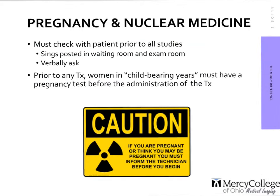This is a topic that we take very seriously in nuclear medicine, and that's pregnancy. We must check with the patient prior to all studies. So when that patient comes in, before you inject any radioactivity or have them breathe it in or eat it or whatever, they have to be asked, are you pregnant? Is there any chance you are pregnant? If they say no, there's no chance, we can continue.